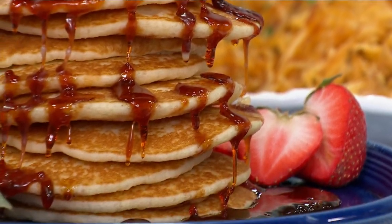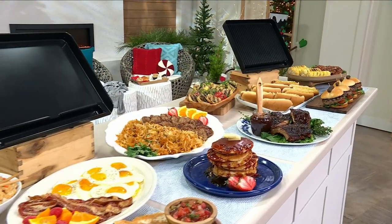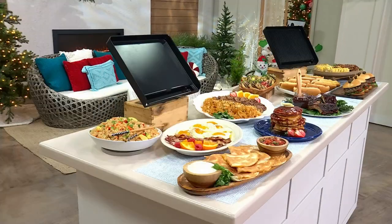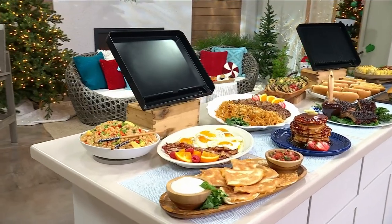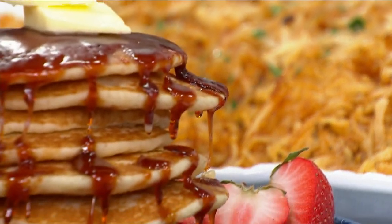Everything's going to get that nice sear, that nice heat. Plus, you're getting two plates. You're getting the griddle plate and the grill plate. You can see all the different things we've cooked too, including pancakes, scallops, salmon, hamburgers, bacon and eggs, crepes. Crepes are so easy to do when you've got a flat top grill plate.